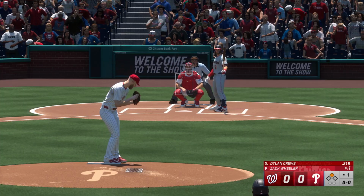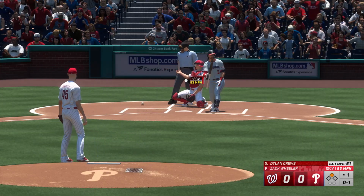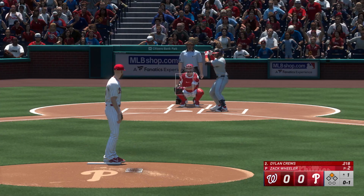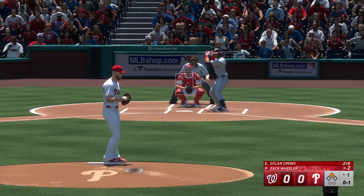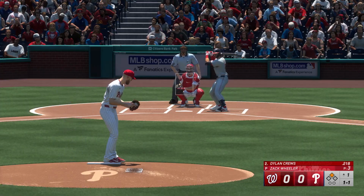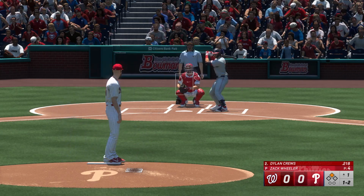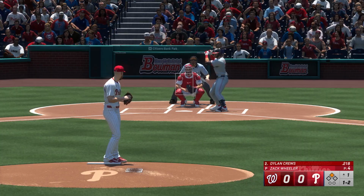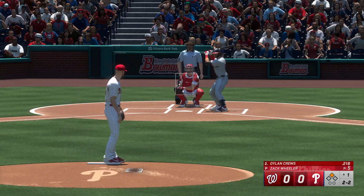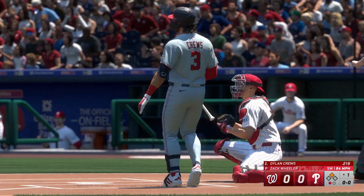Runner in scoring position, no outs. Dylan Cruz digging in for the Nationals. Little chopper rolls foul. Just missed. And a swing and a miss. I think he was sitting off speed there. That one not close. Now 2-2. That's a strikeout. Good looking sweeper there.